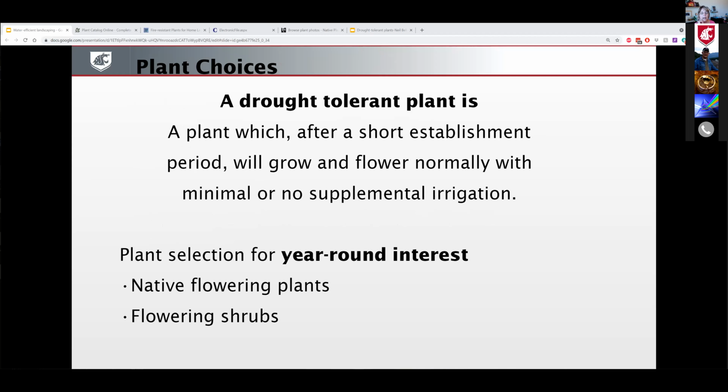Now we're going to talk about the plants that you might want to choose. I've got some wonderful slides, and if time permits, which it probably won't, I've got some slides from Neil Bell from OSU, who put on a presentation about drought resistant plants, and he's got slides with native plants that are just stunning.